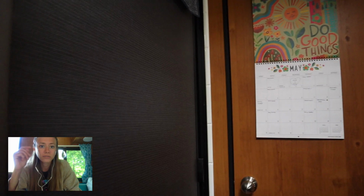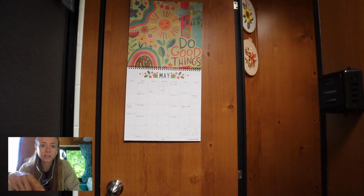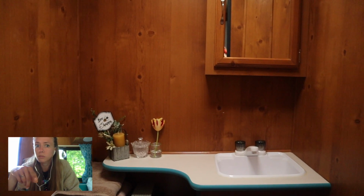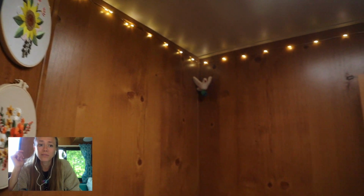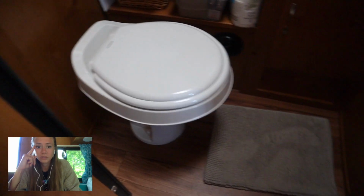It's super hard to film this section of the camper because it's so tight and small, but basically I have my calendar on the door, and then this bathroom is like the size of a small closet, but you've got the toilet and you've got the sink and the medicine cabinet. And of course I had to put fairy lights in here. So got fairy lights, got little trinkets from all of my friends and family. It's just a way to keep them with us in such a small space.